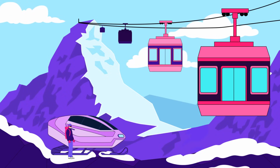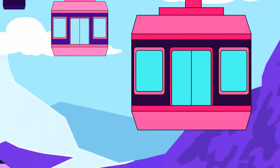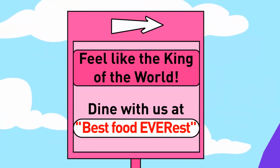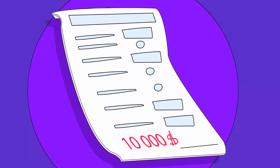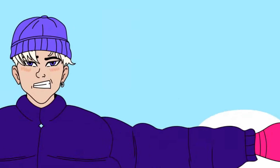You made it! So quickly find a parking spot, leave your capsule there, and head to the ski lift that'll take you straight to the top. Now, all you have to do is put on an oxygen mask and enjoy the view. While you're up there, you notice an ad inviting you to dine at the highest restaurant in the world, just 100 feet below the summit. It'll set you back around $10,000. Tempting, but you're not hungry.